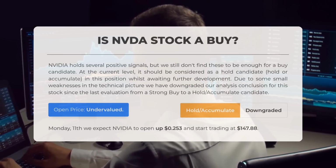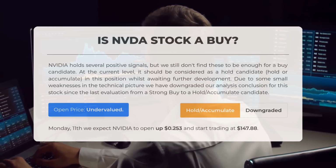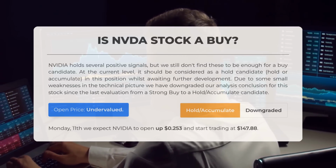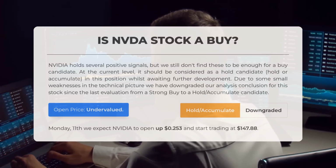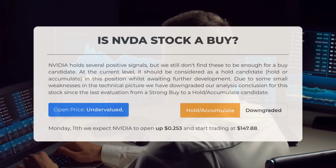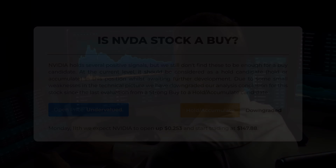After reviewing the volatility and trading movements from the last trading day, our systems indicate that the current price is undervalued. For trading on Monday, the 11th of November, we anticipate Nvidia will open up by approximately 25 cents and begin trading at $147.88.